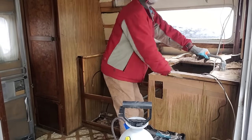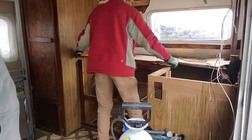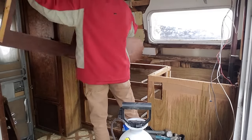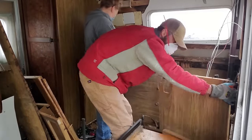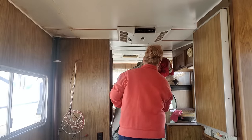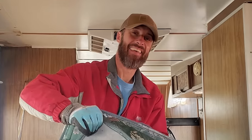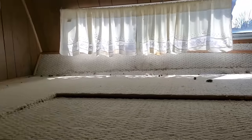So eventually the whole kitchen had to come out once we realized the back wall was as rotten as it was. And we didn't really know the extent of the damage at this point. So everything kind of had to come out so we could assess and see what was going on. Here's the mattress making its way out. Have you ever seen a happier human carrying a urine-soaked mattress?